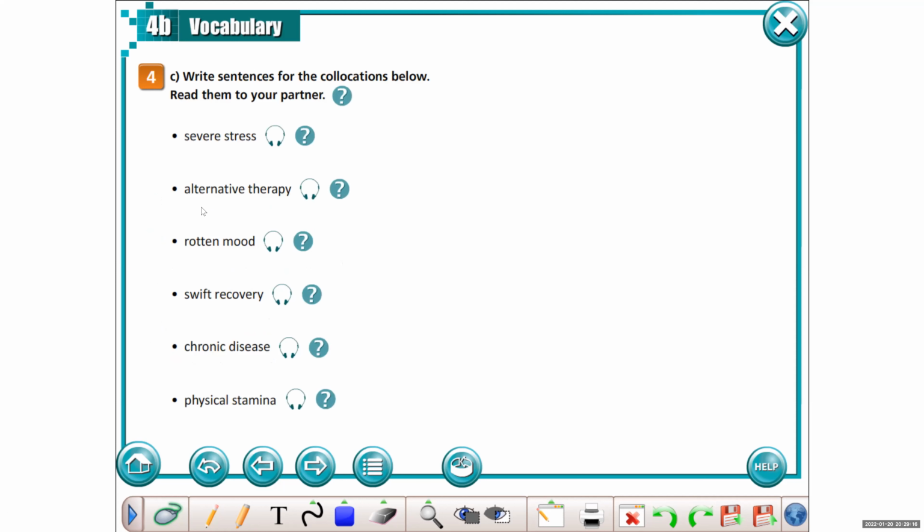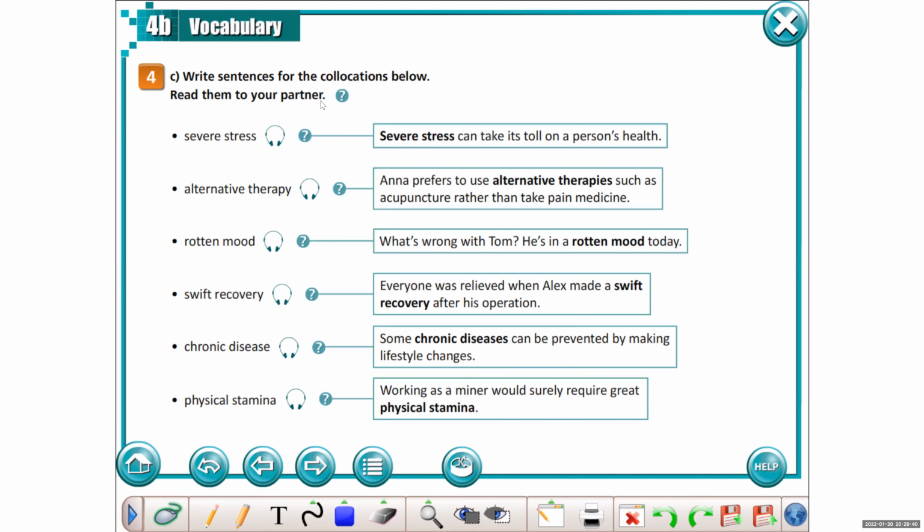Задача 5. О, ма това е хубаво упражнение това. Write sentences for the collocations below. Read them to your partner. Can you write down 2 sentences? Not all of them, but a couple of sentences with these words. Хайде ще ви дам време да помислите и да приложите тези изречения в собствени мисли. And I've given you examples here from my student's book.